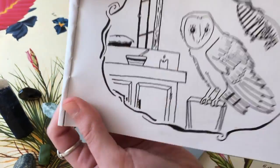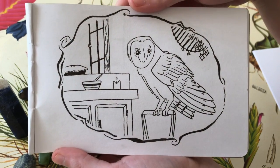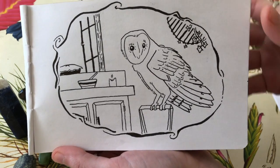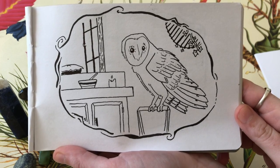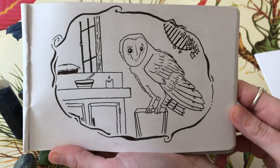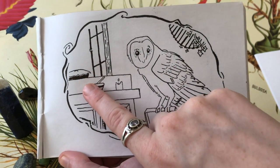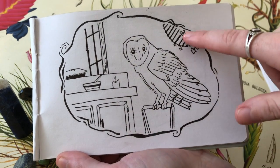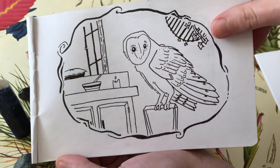And then we have owl, which was my first foray into drawing birds. This will not be the last bird that you see. I don't know why I ended up drawing so many birds. I'm not particularly good at it, but you know, that's just what ended up happening. So this is in her kitchen. You can see a pie cooling over here, a candle, a little hanging basket, and his little perch where he can sit on.